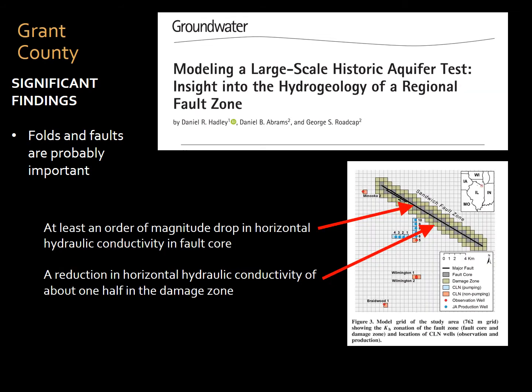Another recent study, also looking at the St. Peter sandstone, but from northern Illinois, also found physical changes in the St. Peter in the vicinity of a mapped structure, in this case the Sandwich Fault Zone shown on the map in the bottom right. This modeling study found at least an order of magnitude reduction in horizontal hydraulic conductivity in the fault core and a 50% reduction in the surrounding damage zone.